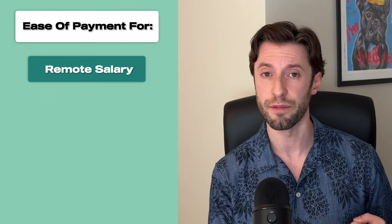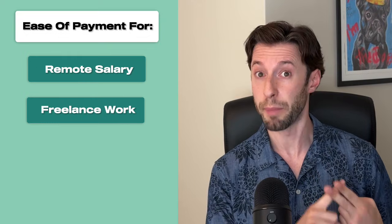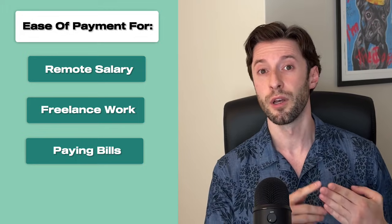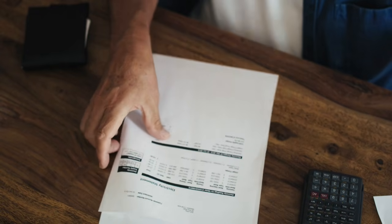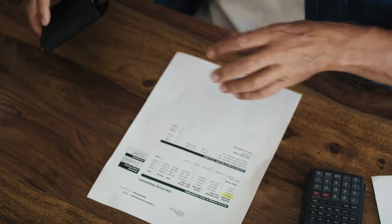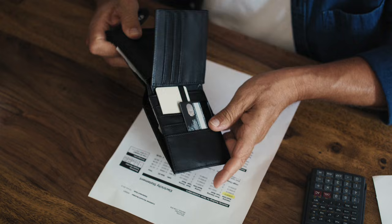Now, all of this sounds like a big hassle, but overall, it's a good idea to maintain your bank account here in the US. It makes it easier to get paid if you're earning a salary remotely from a US company. It makes it easier to get paid if you're a freelancer. And you also have an easier time paying bills, managing loans, opening credit cards, things like that. Keeping your US bank account open is also critical for maintaining a US credit score, which, if you ever decide to come back and live here, is going to be pretty important. A US bank account also simplifies tax filing since the IRS deposits refunds and the government deposits Social Security checks directly into a US bank account.